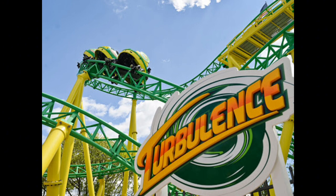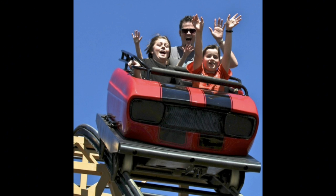Next up with Adventureland Long Island, we have Turbulence, a pretty basic Mack Spinner similar to something like Sierra Sidewinder at Knott's Berry Farm, but when your competition is a really weird-looking 4D free spin, this is going to get the edge.